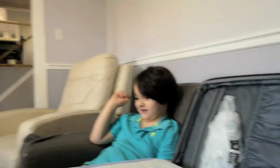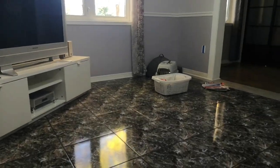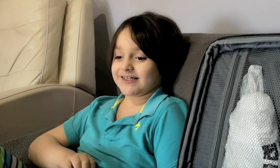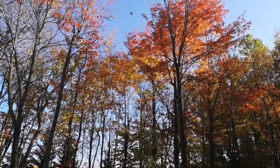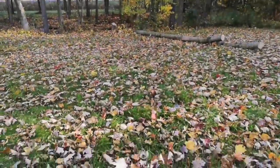So the puppy's going to be living in our living room. At first, we're going to be getting a bigger crate, and we covered up the plug outlets with some painter's tape because we don't have protectors yet, but we just want to make sure the dog is safe. I can't wait to go tomorrow to go pick up our puppy. It's a beautiful fall day and we're off to go pick up our puppy.